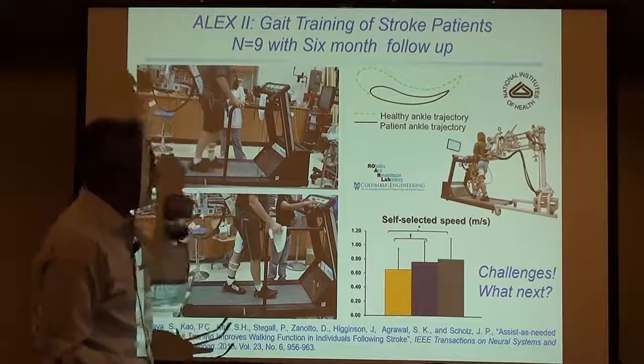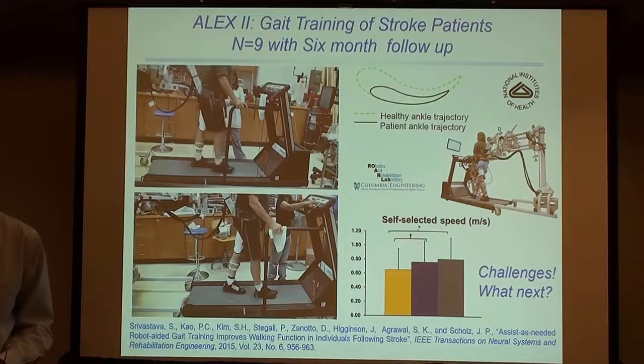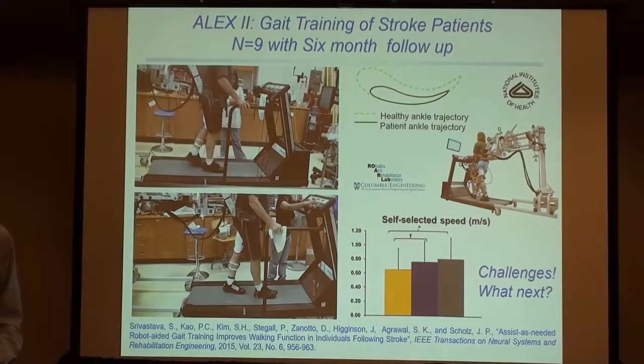And of course, this was a major project from the National Institute of Health that funded us for almost 10 years or so to look at these exoskeletons and how you can improve walking of these stroke patients. So we learned a lot from this study, but of course the question was, what next? Where should this engine go? And that motivated us, so we identified several important questions here.